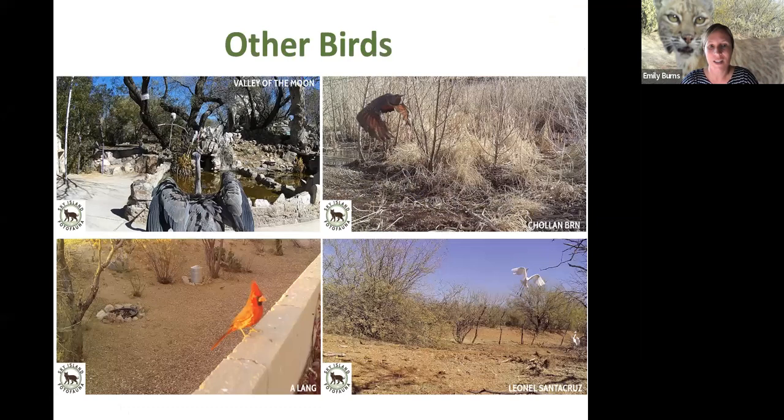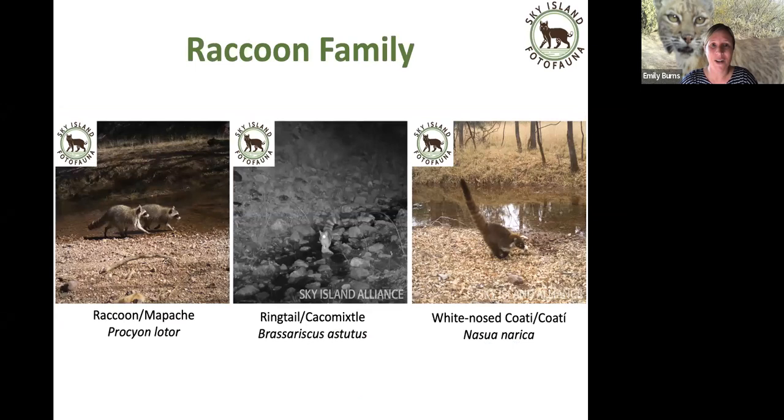Here's just some examples of the different birds that are not on the checklist that get submitted from our photofauna participants. It's really exciting always to see what people are seeing on their cameras. Some of the best photographs are of birds. Okay, the raccoon family, of course, raccoon, and then ringtail and white-nosed coati.